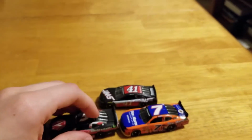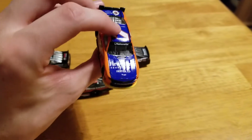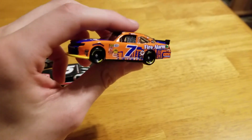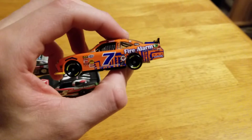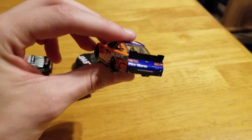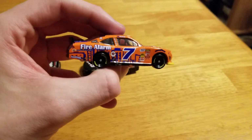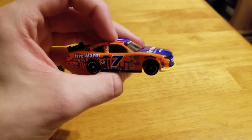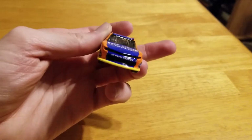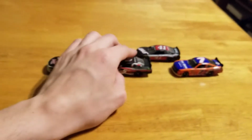But anyway, moving on to the last one here, we have Regan Smith and the fire alarm. This is definitely the most colorful car, orange and blue. Denver, Colorado. And I'm not sure what's going on here on the side. But yeah, obviously this is before Justin Allgaier. This is, like I said, Regan Smith again. And yeah, pretty cool stuff. I don't remember when they started running Camaros in Nationwide, but obviously they were 5 years ago. But anyway, I guess that's pretty much all I have to say.